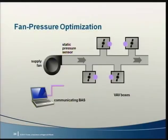The system maintains the static pressure at a fixed set point even though it's higher than would actually be needed to maintain adequate supply airflow to every zone. It's possible to optimize this static pressure control function to provide just enough pressure in the duct to satisfy the most wide open box. Reducing fan pressure reduces fan energy consumption, but it takes communicating controllers on the VAV boxes to do it. Each box controller knows the current position of its damper.